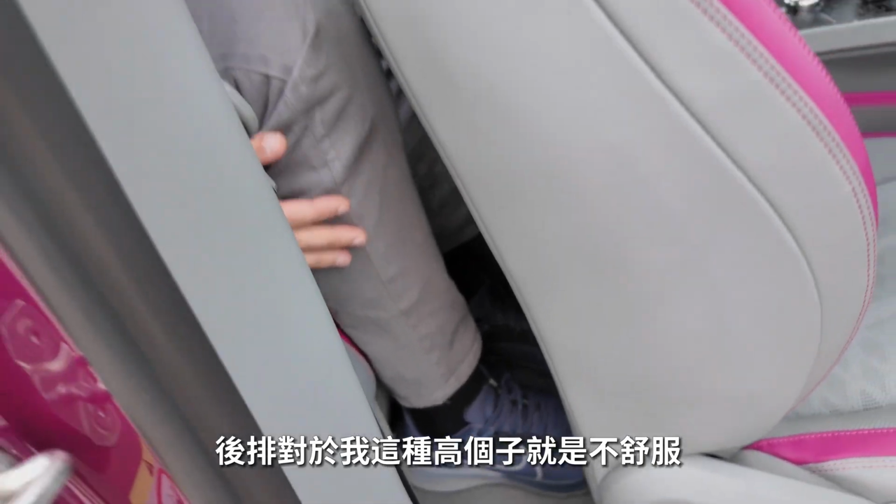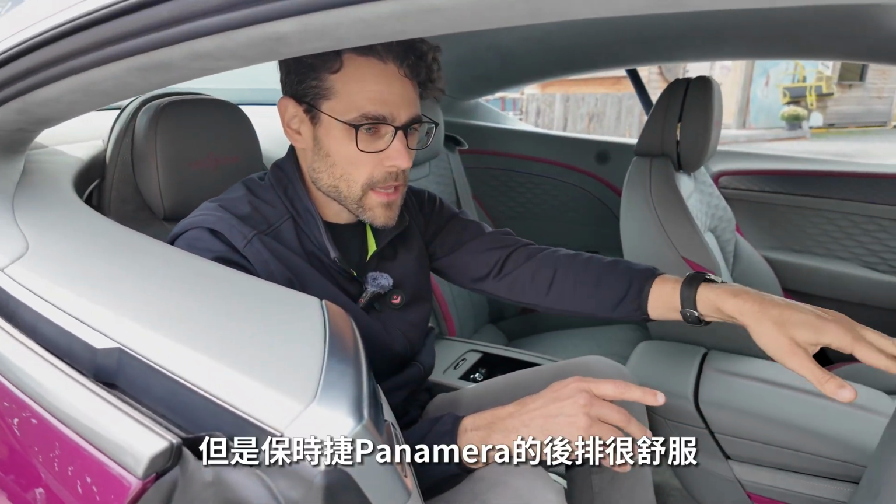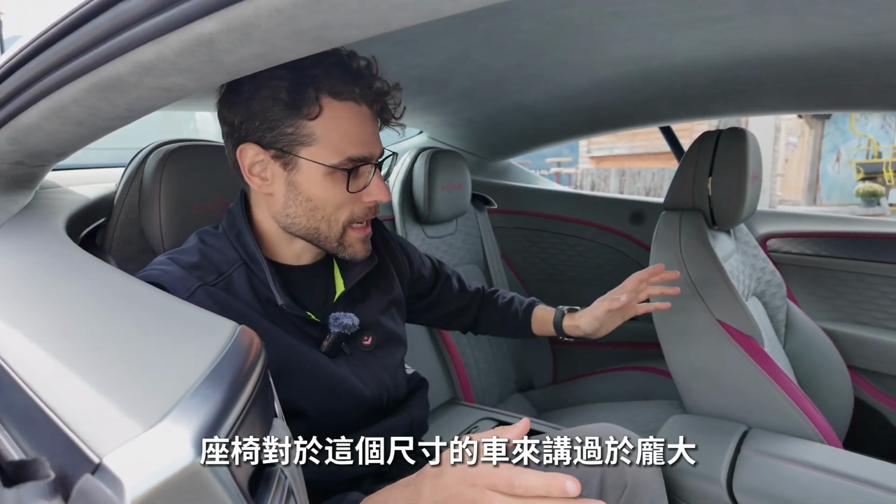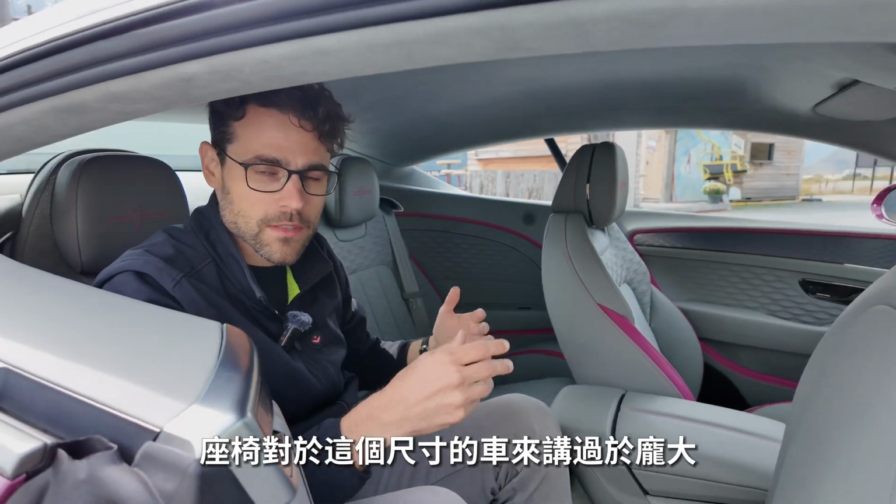So tall people in the rear just do not work. And it does work in the Porsche Panamera, for example, I think, because once again the seats are in all dimensions so voluminous there in the front.